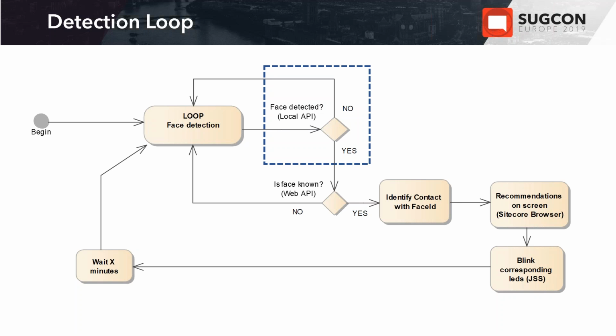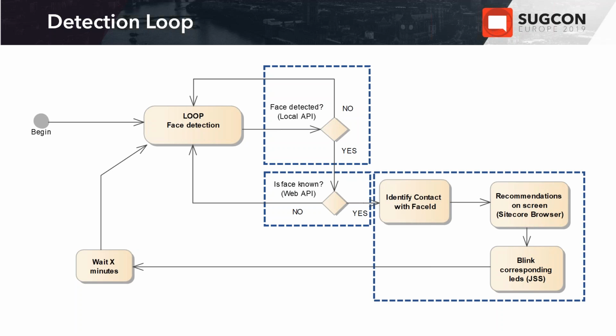So at that time we're drawing a yellow square around the face, and when the face stabilizes, we go to the second loop, which is calling the web API. When we call the web API, here is the stronger API capable of knowing if that face belongs to a user and giving me a face ID. When I get a face ID, then I can do whatever is to be done with it.